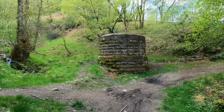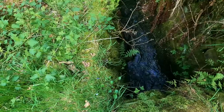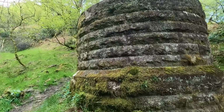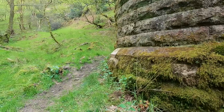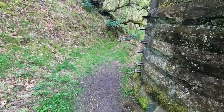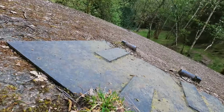What on earth have we got here? What is this? What's that? So that's just a brook and a short culvert going under the footpath. This has got a ventilation brick in there, look. So what would this be for? What's underneath here or inside here? There's a ladder, but we know it's going to be padlocked, but still going to have a look on top. Look.